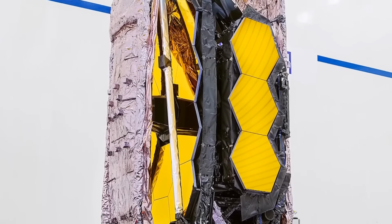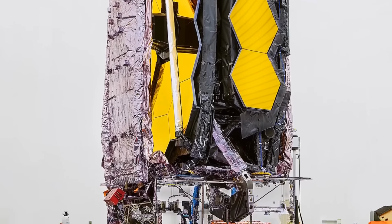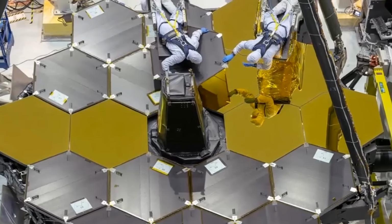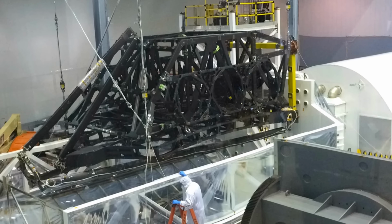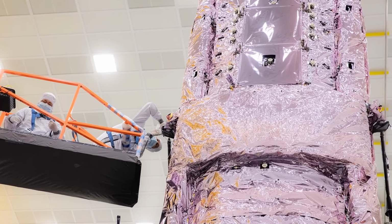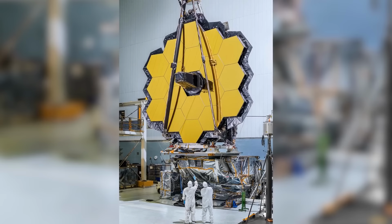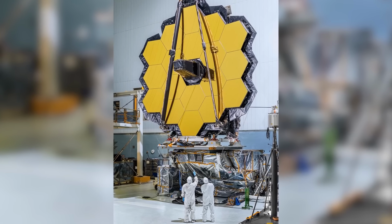Even though originally the cost of the telescope was estimated to be just $1 to $3.5 billion, the entire process of its construction cost around $10 billion. For comparison, NASA spent $4.7 billion to build and launch the Hubble telescope, and it was another $1.3 billion to fix it in orbit.